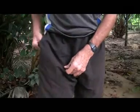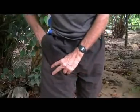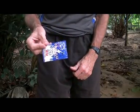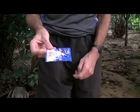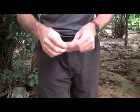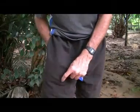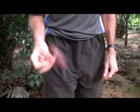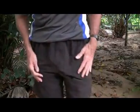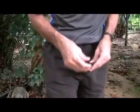In my pocket, I will have some other stuff that's useful. For mosquitoes, an insect repellent wipe. You can cut this carefully with your knife, then you could reuse it, roll it down, and maybe get 2 or 3 uses out of it. Bit of cordage. Nothing in that one, but I could put stuff in there, so there you go.